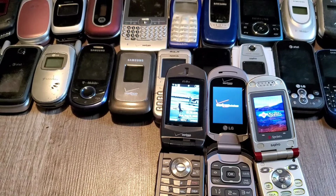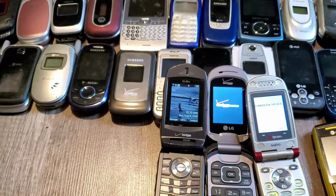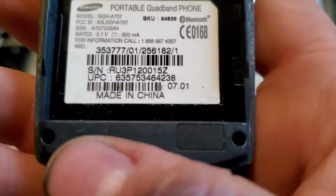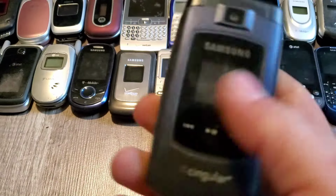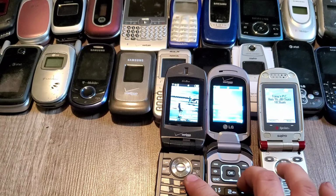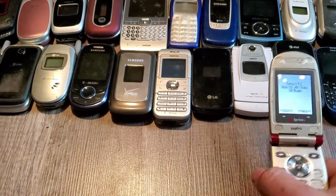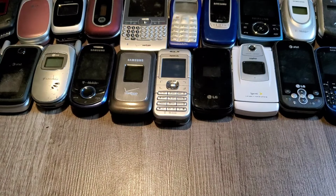Here is a Samsung Sgh A737. It doesn't have a battery in it though. Samsung Sgh A707. Dirty, and it doesn't have a battery or a back. So this one's got a dead battery. So I'll put this over here to make sure it gets charged.